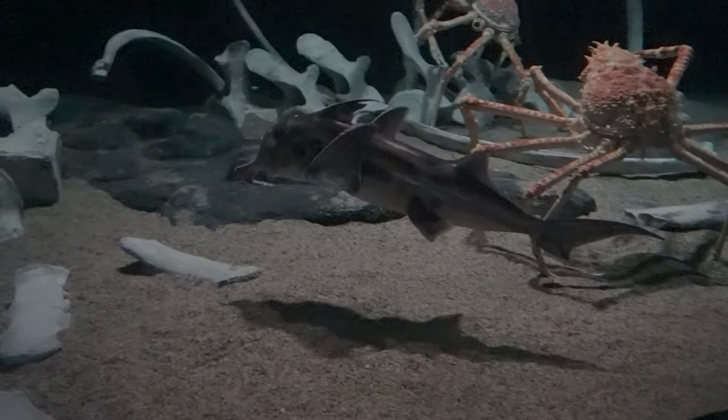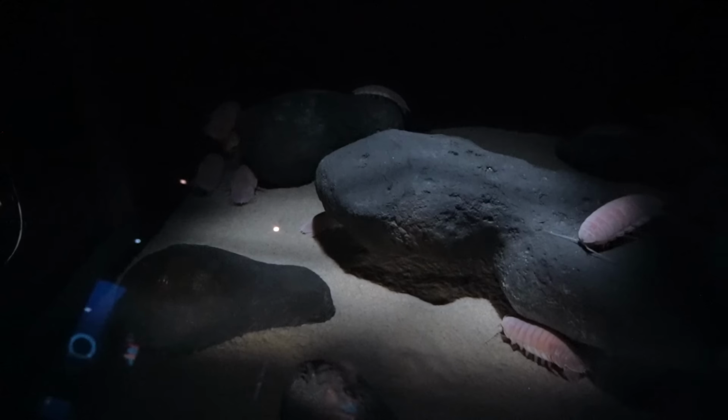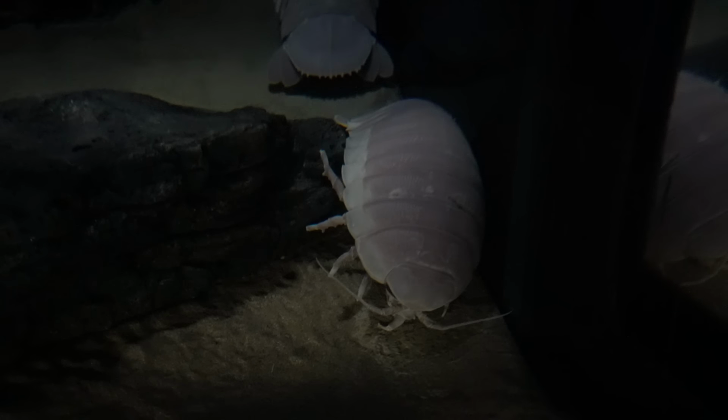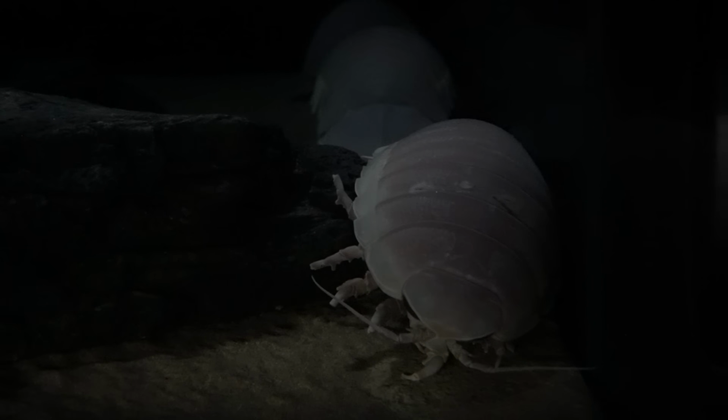Another enjoyer of fallen debris is the giant isopod, a cousin of the crab and what you might know as roly-polies. 10,000 isopod species are out there. At 16 inches from head to tail, this is the largest of them all. And I know what you're thinking, yes, the aquarium will let you pet one, free of charge.